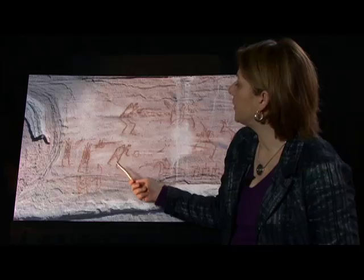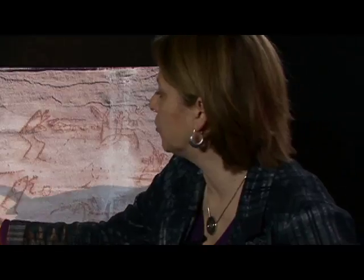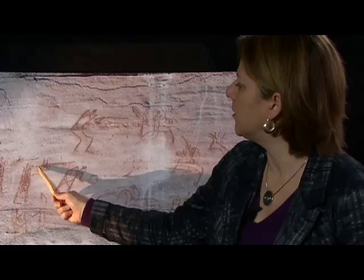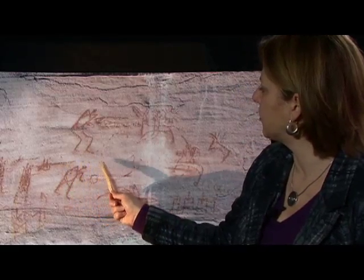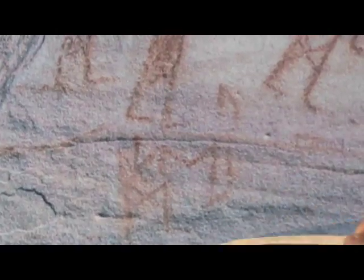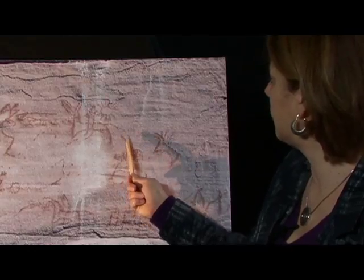Okay, here we have a pictograph depicting a battle scene between two groups, one group here and one group here. These people are on foot, and here we can see a guy holding a gun, and we can see the little bullets coming out of the gun here. We have another guy here standing, and he's holding a bow and arrow. And this other group of people are riding horses, and we can see a gun sticking out of here.